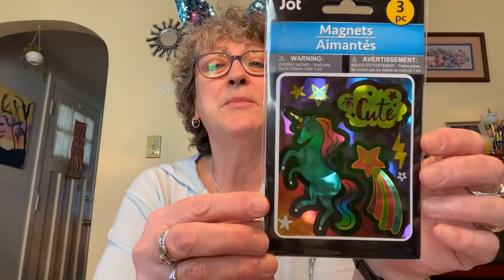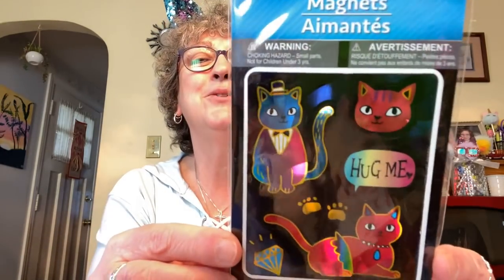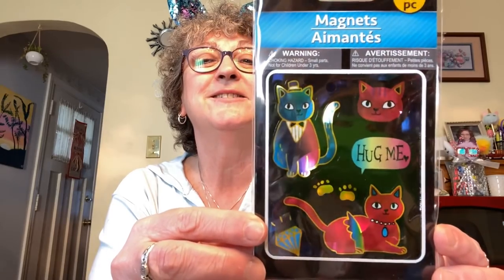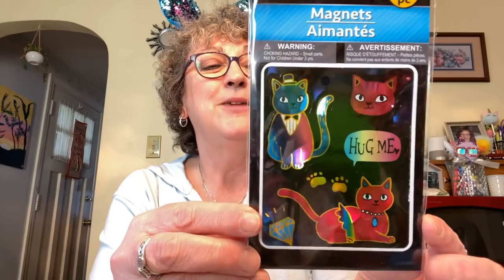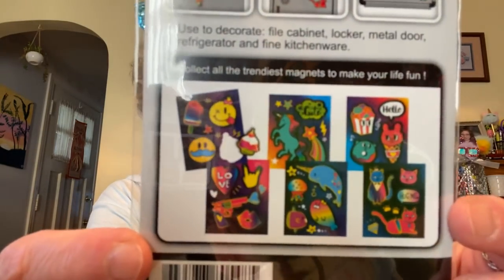I was going to give that to Madeline in her Easter basket. And then I got these. How cute are these? Little cats. So cute. And it says, hug me. I'm going to keep these myself. Oh, here they all are, so you can see them up close.